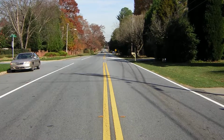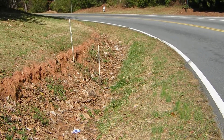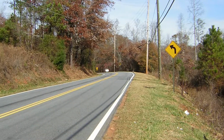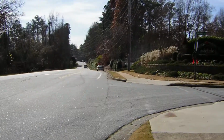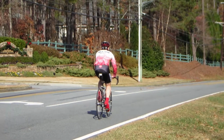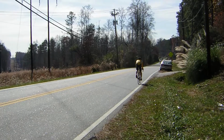Some of the original problems that had the project added to the 2005 SPLOST vote, you had some safety and operational concerns. You had a number of crashes along the corridor. There was heavy bicycle traffic, so there was concern about conflicts between the bicyclist and the motorist.